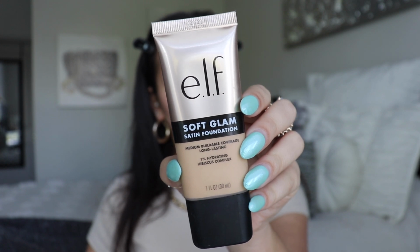So now for foundation, I think the e.l.f. Soft Glam Foundation is perfect for everyday use. And in this, I wear the shade 24 Light Warm. Now for everyday, we want to make sure that we don't use too much foundation. So what I always recommend is starting off by squirting a little bit on the back of your hand, and then with your foundation brush, you just want to pick up a little off the back of your hand. I'm really going to make sure that I'm only putting on the tiniest amount of foundation needed to cover my entire face, because that is the secret to making it look as natural as possible.